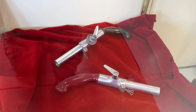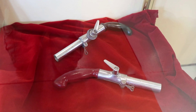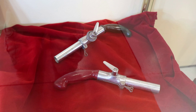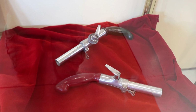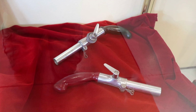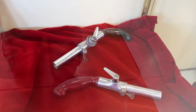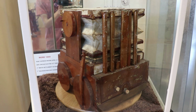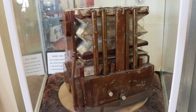In 1896, 2 future titans of industry, William Hoover and James Kirby, fought a duel over their history of antagonism, and each made a dueling pistol from their respective companies' vacuum cleaner handles. And during the duel, they both missed each other. They could both agree that they sucked. This is a replica of the world's first vacuum cleaner, the Daniel Hess carpet sweeper, patented in 1860.